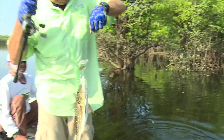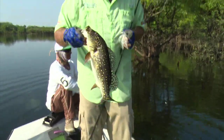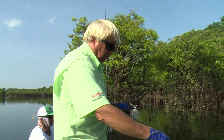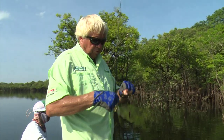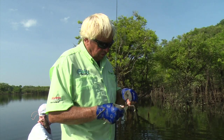Oh, got a little weight to him. Straighten my spinnerbait out. That spinnerbait's gonna break here in a little bit because it's been straightened out and bent back, and it's gonna break, but I've caught several fish on it, so when it breaks, I've got my money's worth. I'm always astounded that people complain when a spinnerbait breaks or when a crankbait starts to get messed up.